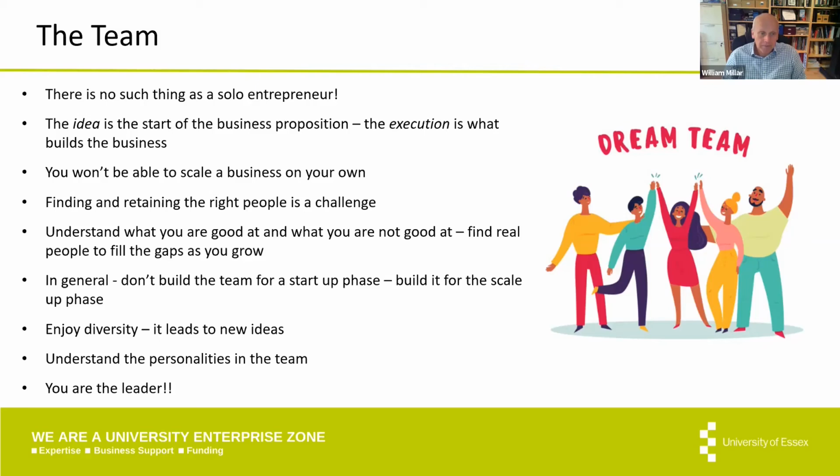But a general rule is not to build the team for the startup phase. You really want to build it for the scale-up phase, because you want people who are going to be with you during the growth phase and then be able to scale that business. So they're going to understand where the business has come from, where the gaps are that will not make it be successful, and they've got to be able to fill those gaps in.